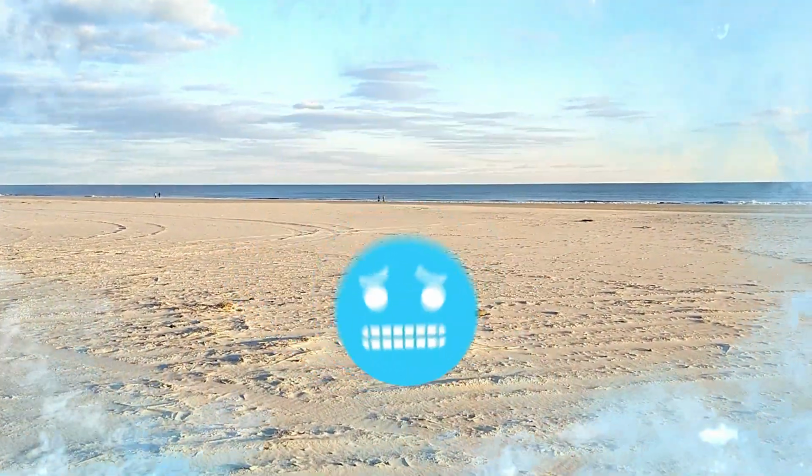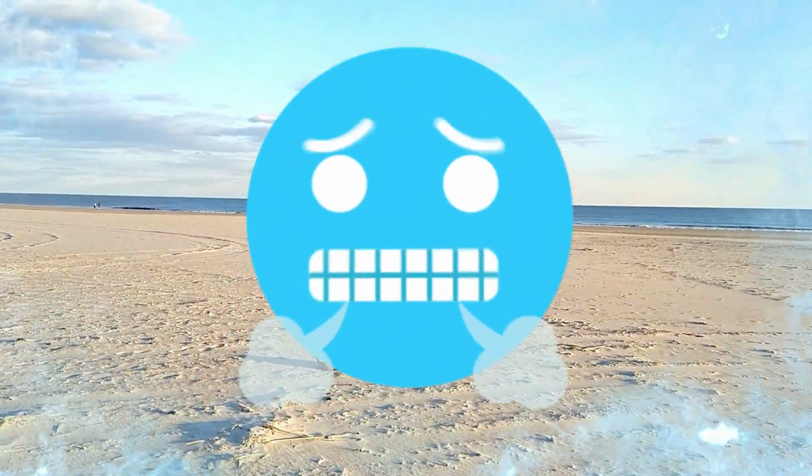It is getting extremely cold as you get closer to the beach. You can actually feel your fingers freezing.